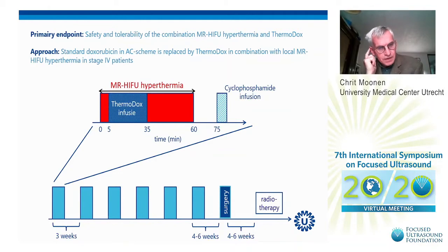So you can see the scheme here. So cyclophosphamide is staying the same, and the adriamycin, which is the same as doxorubicin, is then replaced by the Thermodox infusion and hyperthermia in the way that you can see depicted here. Again, followed by surgery and radiotherapy at the end.